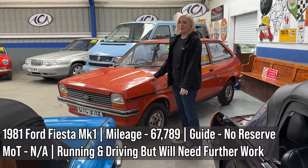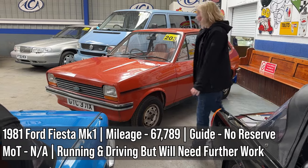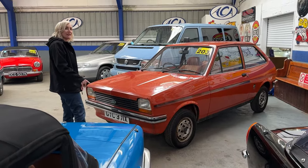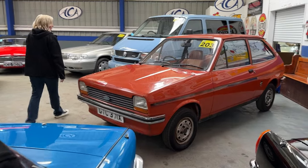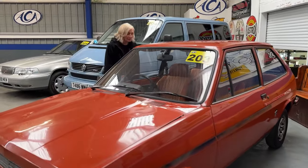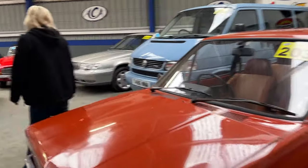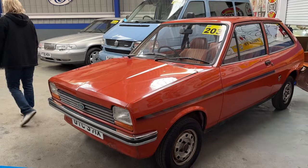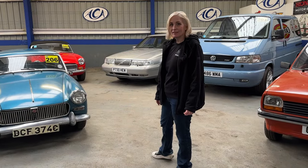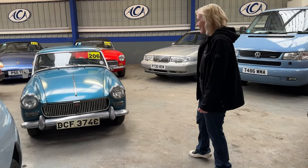Yes, eagle-eyed viewers may recognise this Mark 1 Ford Fiesta. It was ours. We've popped it into the sale, haven't we, at no reserve. Yeah, we'll have a catch up about this later. We've actually got a few cars in the sale because we just need to clear the decks a bit. All will be revealed at some point, I'm sure. But if you fancy it, up and running, needs a bit of work. You can see it all on our videos, just take a look. Okay, moving on from the Fiesta, buy it, don't buy it. Right, yes.